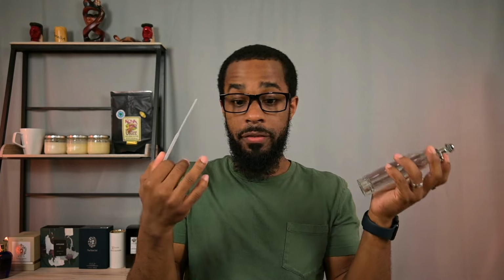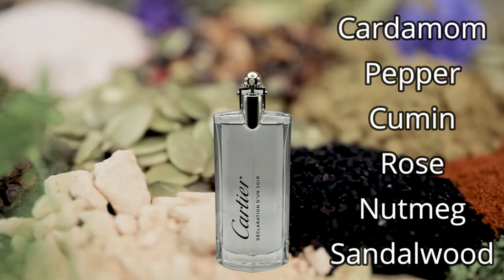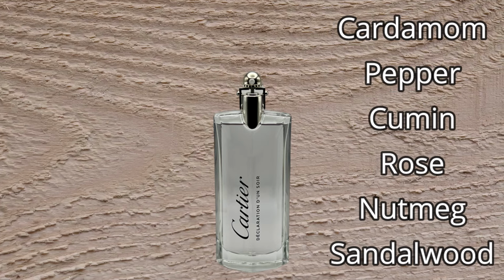It's probably selling somewhere else, but I did get my bottle at a duty-free store, so take that for what you will. This is a spicy gentleman's rose fragrance. Super classy, as you would expect from the house of Cartier, and this one truly is special in my opinion. Now, if you don't like cumin-like spice, this might be a no-go for you. And as far as I know, cumin is synonymous with many of the Declaration line fragrances, especially the Parfum.